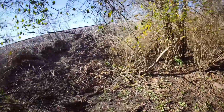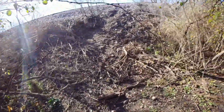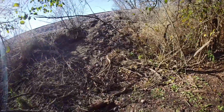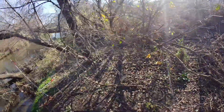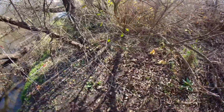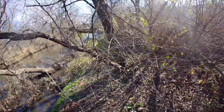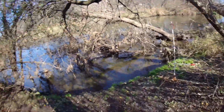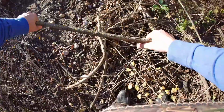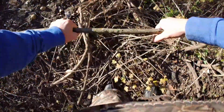So let me find some good sticks. Let me look. I see a good dive stick to put over the top of the trap. This one could be decent. Might be too, yeah, it's too dead. Now you want to use dead sticks for this because there are beaver on this creek, and if you use a live stick, the beaver will come through and chew your stick off. But you don't want it so dead that it just breaks on you when you try to drive it into the ground.